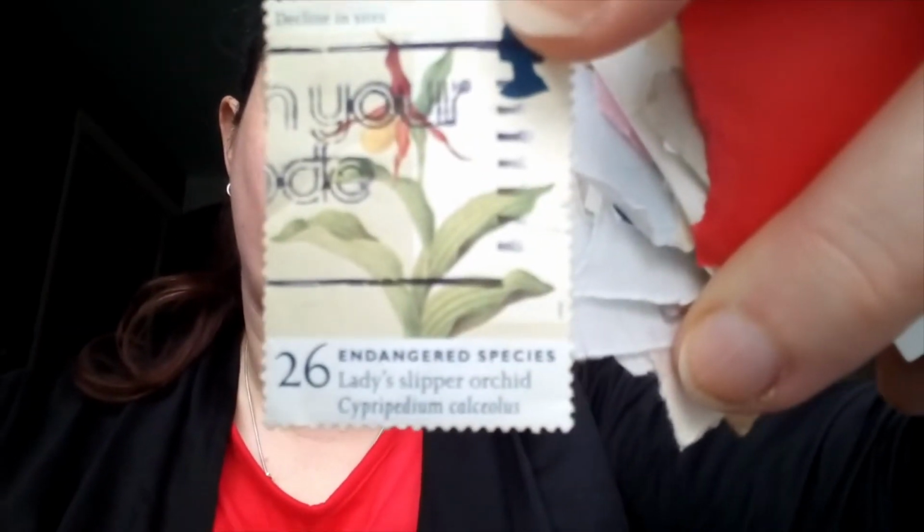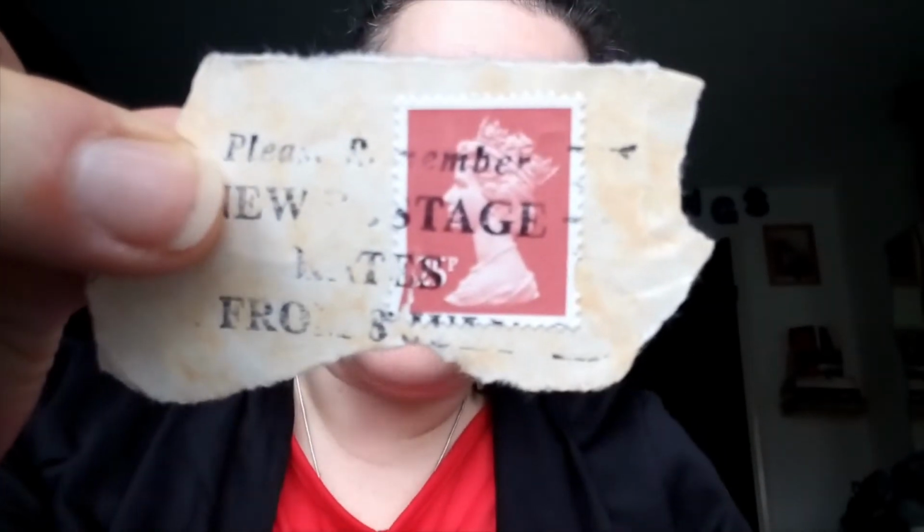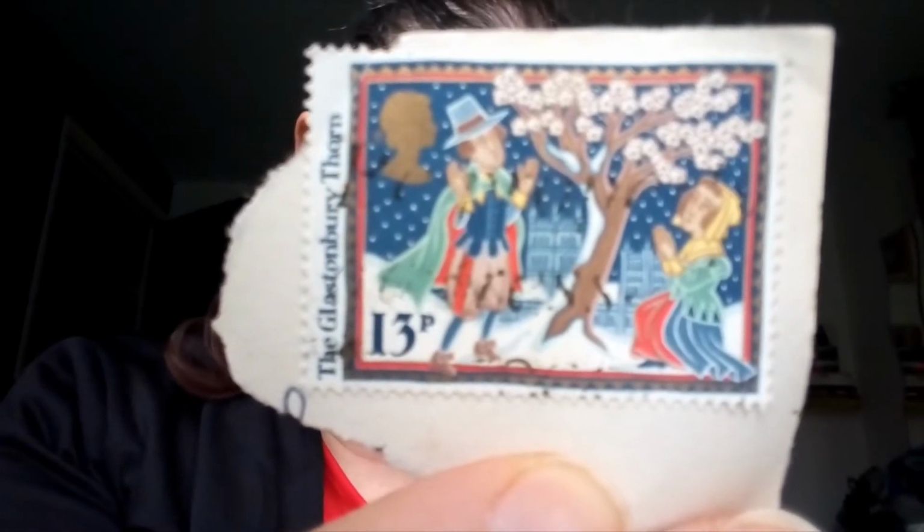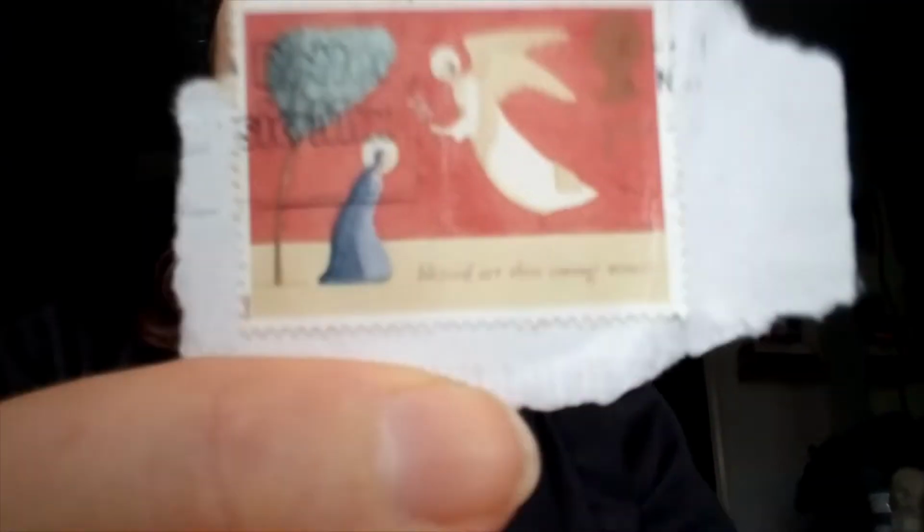Lady's slipper orchid. 25p dusky pink. The Glastonbury thorn, 13p. King James. Blessed are thou among women.